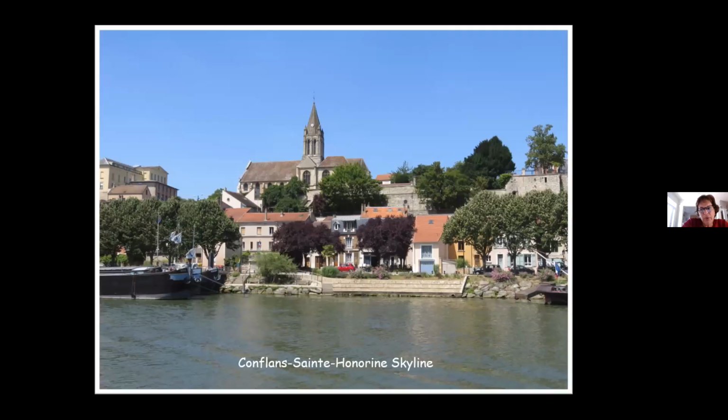Conflans-Sainte-Honorine was our last port of call prior to returning to Paris and disembarking. The skyline of Conflans-Sainte-Honorine is seen in this photo, taken from our ship as we were waiting to disembark for our excursion to Chateau de Malmaison.